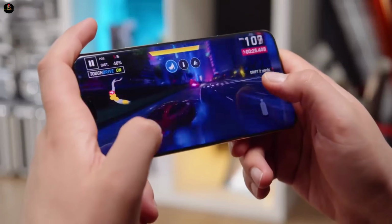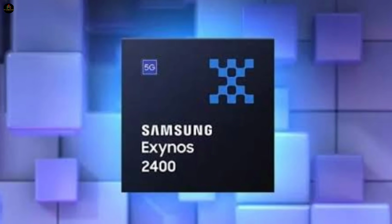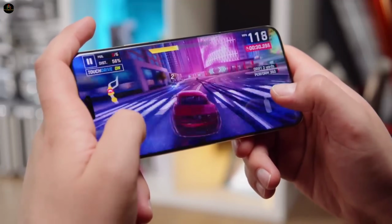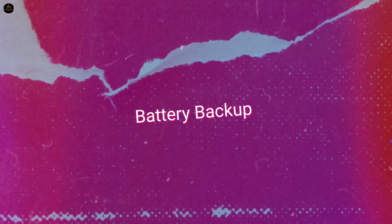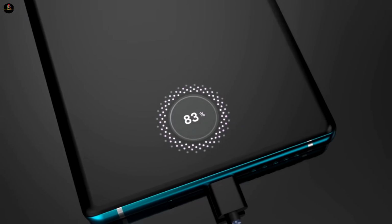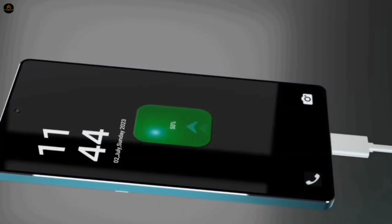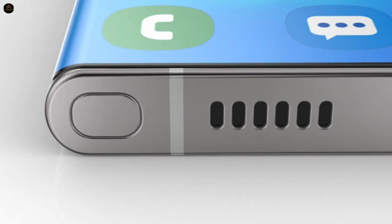Processor. If we are talking about the processor, you will get the Exynos 2400 chipset in it, so that you will be able to do great gaming and multitasking in it. And as an operating system, Android 15 will be available. Battery backup. Talking about battery, you are going to get a strong battery of 6000 mAh in it. Apart from this, a Type-C charging socket will be available with 125-watt fast wired charging.